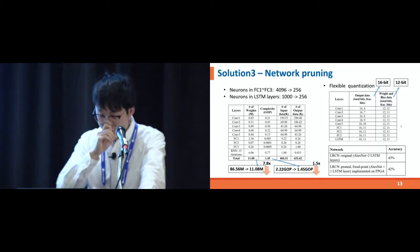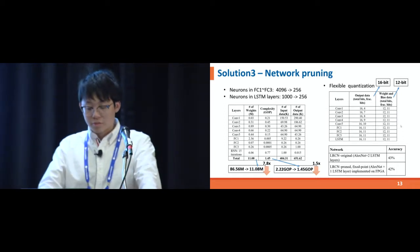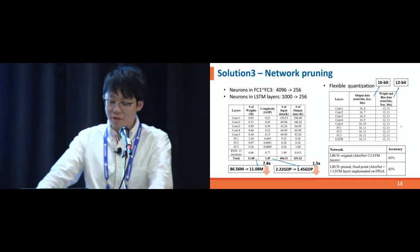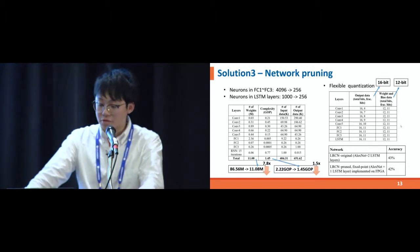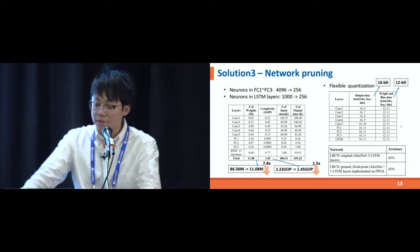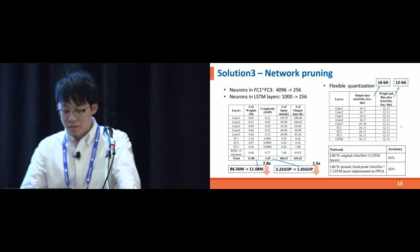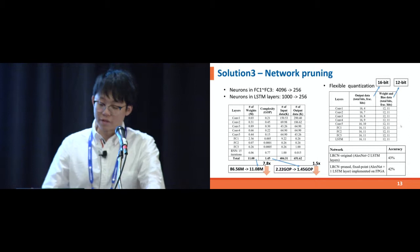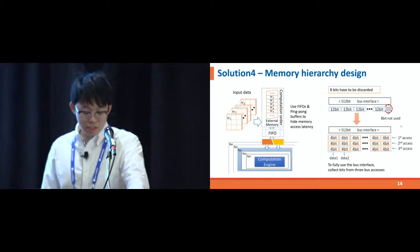We also try different optimization schemes, such as pruning and quantization. We cut the network, and at the end, the network is reduced from 2.22 GOPS to 1.45 GOPS. So it's 1.5 times reduced. And we also have different quantization schemes. We try to use 16-bit and 12-bit for the feature map and the parameters, respectively. And we also use Caffe to retrain the whole model to make sure it doesn't suffer accuracy loss.